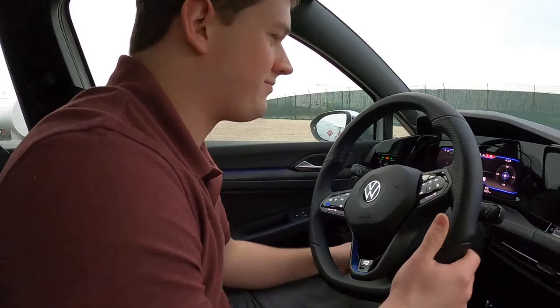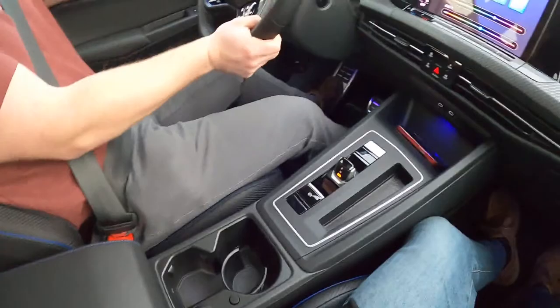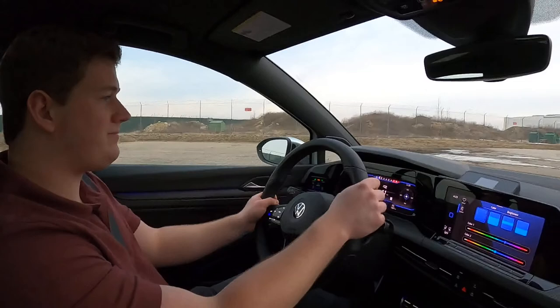Germans really don't care too much about your drinks. They really don't. And when they do, they do something stupid. God, I do love the way this thing feels steering-wise, though. Yeah, it's very tight. The steering feels nice, especially for a hatchback.